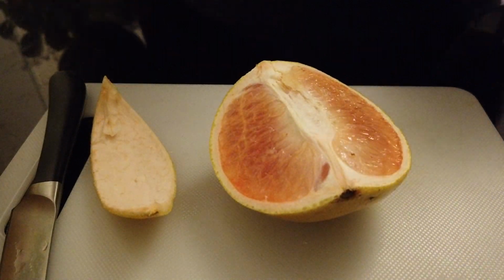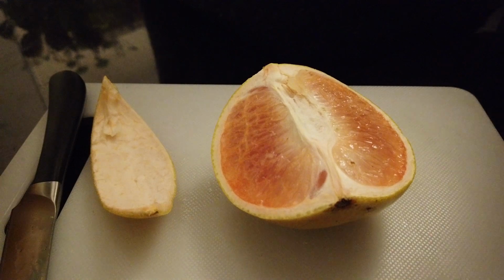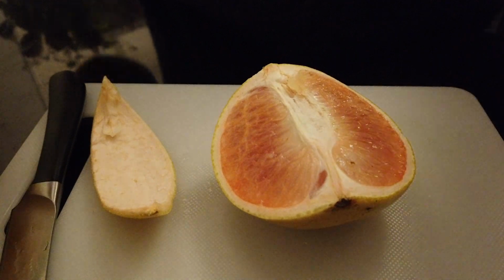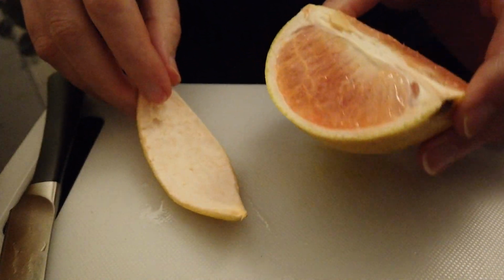It's called grapefruit because of how these fruits, they're very large, but they grow on trees in segments where there's lots of them in certain segments, a bit like grapes on a vine. So that's where the name comes from.